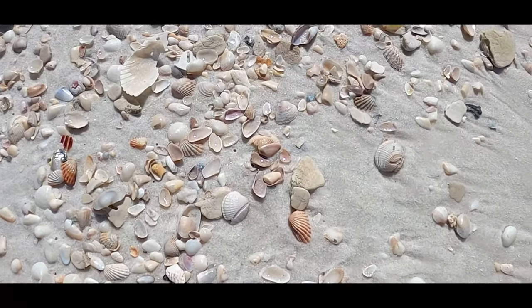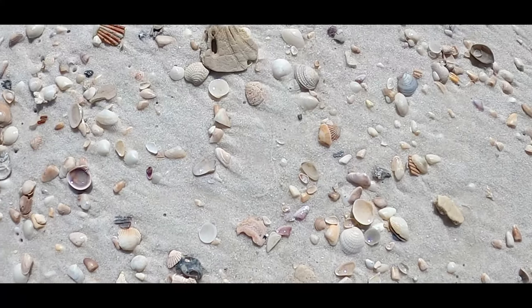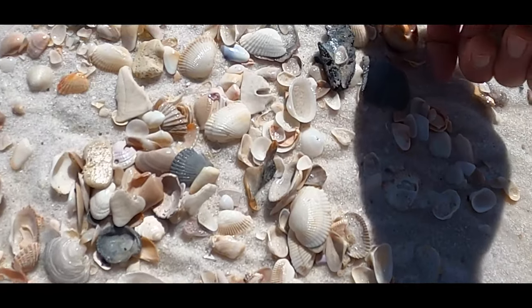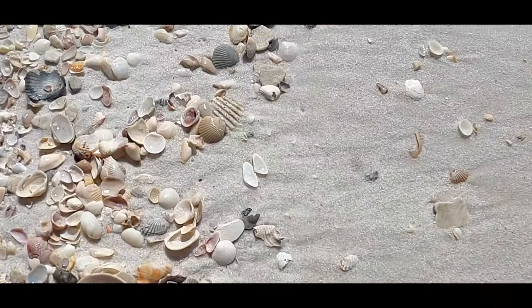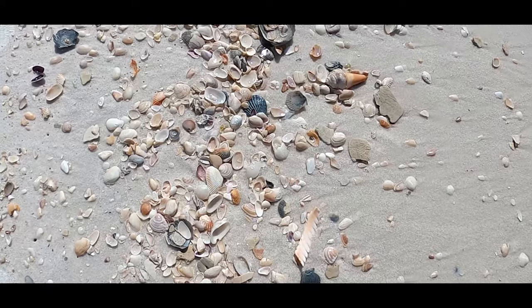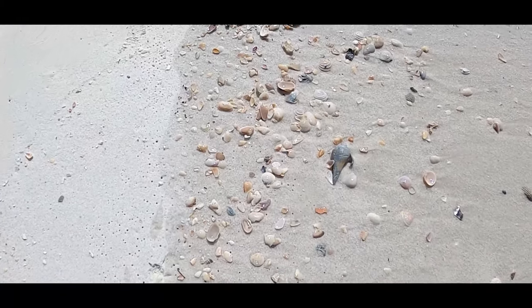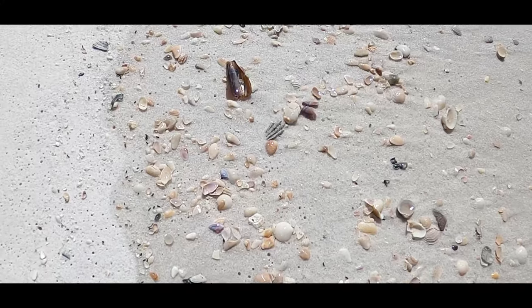Otherwise, let's keep walking and start counting and see how many sand dollars we find today. Nice shark's eye. I'll admit that while the shelling was awesome, this water was just gorgeous. Another orange one. Nice. End shell.